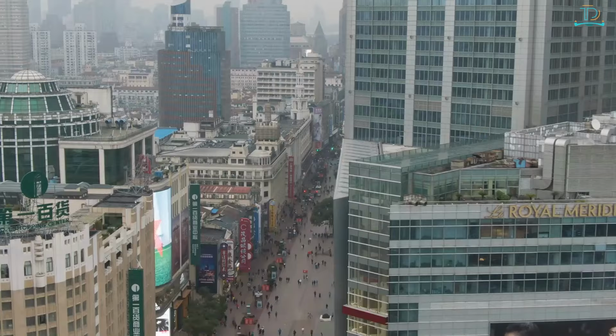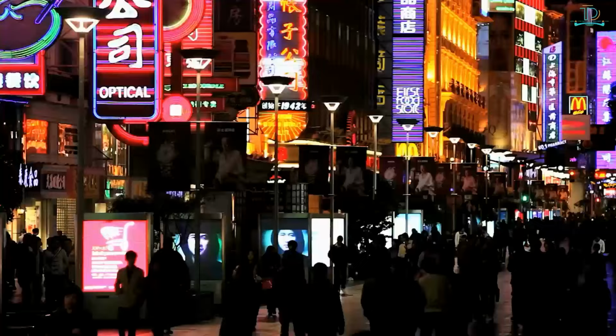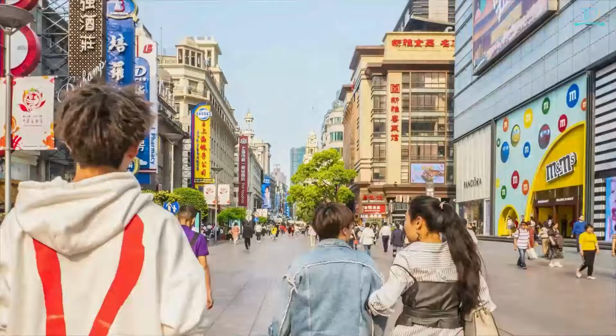Number 5. Nanjing Road. Nanjing Road is the ultimate shopping haven for fashionistas and foodies alike. This bustling street is one of Shanghai's most famous shopping destinations, featuring many high-end stores, boutiques, and restaurants. Nanjing Road is like a beacon of consumerism, drawing in shoppers worldwide with its bright lights and towering billboards. Whether looking for the latest fashion trends, luxury brands, or unique souvenirs, this street has got you covered.